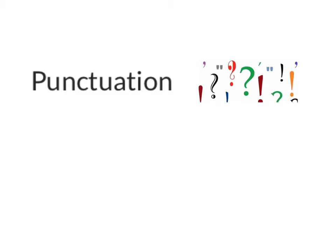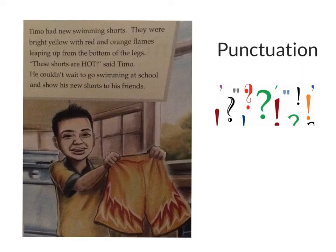Now let's have a think about punctuation and using that to help us to make our reading fluent and well phrased. Listen to me reading it the first time as if there is no punctuation. Timo had new swimming shorts. They were bright yellow with red and orange flames leaping up from the bottom of the legs. These shorts are hot, said Timo. He couldn't wait to go swimming at school and show his new shorts to his friends. Did that reading sound like talking? Did it sound fluent and well phrased?